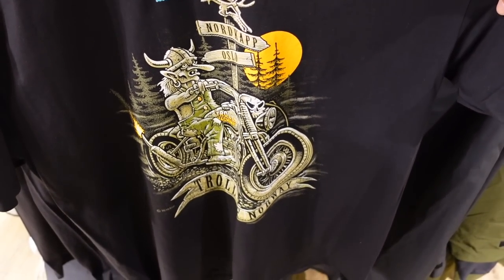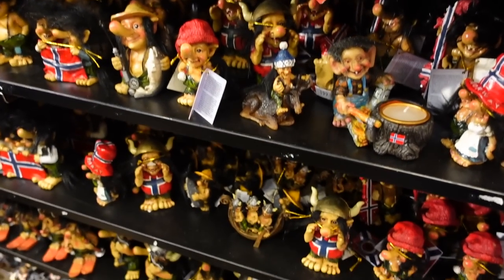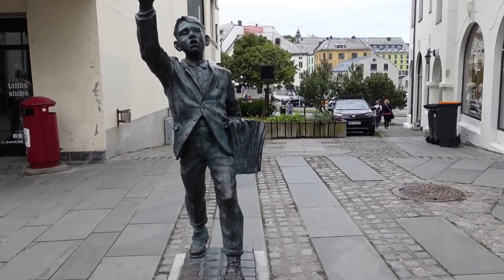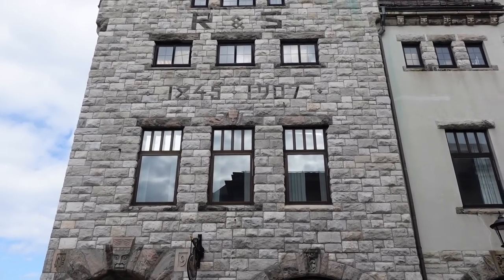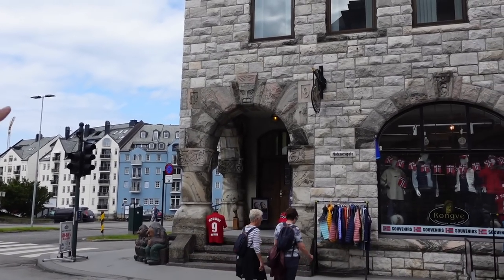Troll of Norway on his motorbike. Norwegian sweaters. Lots and lots of trolls. So we've got a statue of a paper boy which was donated in 1998. So this building is clad in local light marble. I like the archways with the faces on. Yeah.